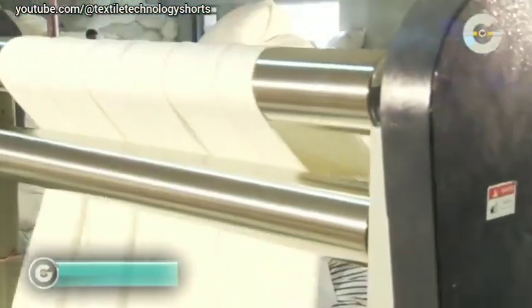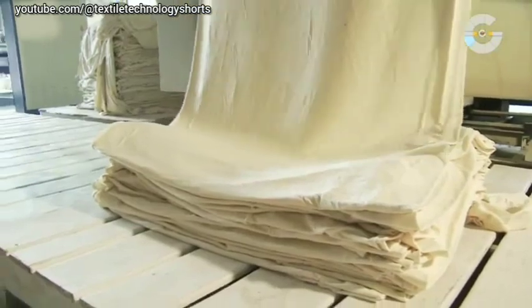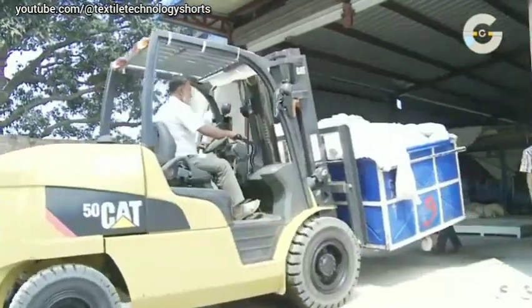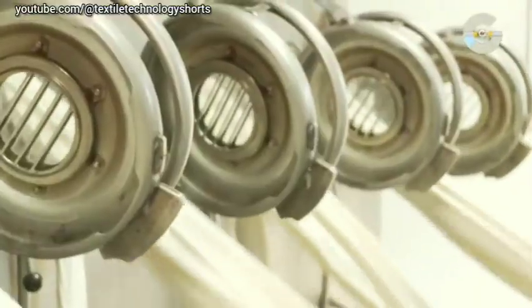The dyeing and finishing unit is considered to be the most sophisticated and fully automated state-of-the-art continuous dyeing range in Bangladesh to deliver dyeing perfection, achieving uniformity in quality requirements from the buyers.